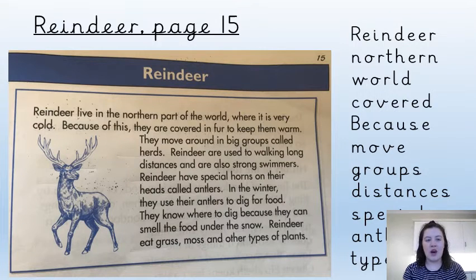So today we are on page 15 in our textbooks. So you need to find that page now, please, and you are looking for this page. And the title of the page today is Reindeer. And we know that it is about a reindeer because we've got a picture as well. So the picture helps us to know what the text is about, and we've got a picture of a reindeer with his huge antlers, and the title of the piece of text at the top also gives us a big clue that it is about a reindeer.